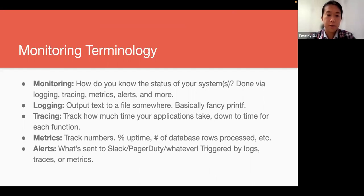We also have metrics, which is just quantities that help us understand how our service is performing. Is our website up? How often is it up? Is it up 100%? Is it up like 50%? In which case it will not be very good. How is our database performing? How many records are we processing every second? How much time is our scripter taking? All of those would get categorized under metrics.